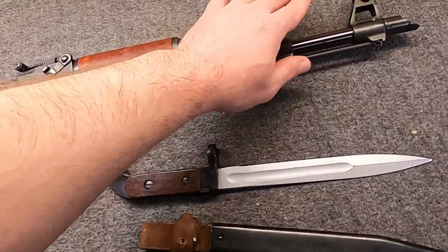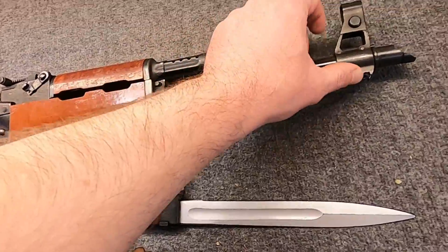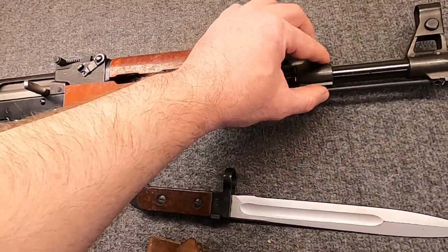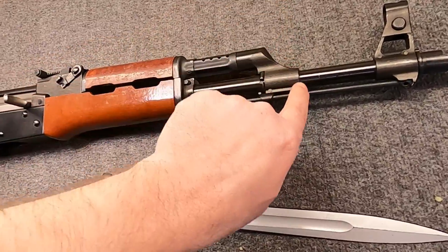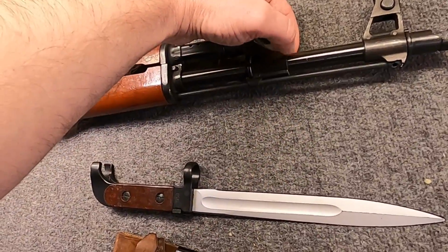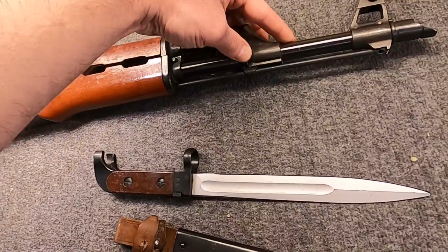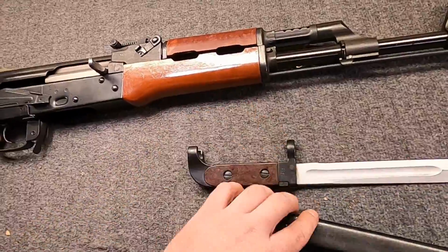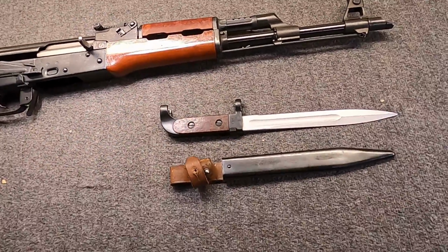Of course, it's going to do that to me. Actually, not sure why that's not fitting, but I'm sure it's a tolerance issue somewhere along the way. I think the gas block is too thick. Yeah, there's a bit of a step here, more than on the other. I think that's what's knocking it. Oh well. Points made, I hope, at least.